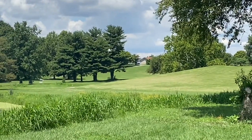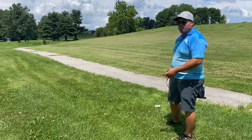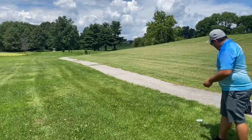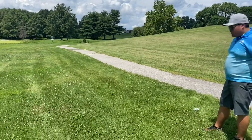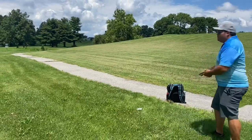Come on. Oh, no. Again, I wanted it to skip off the cart path. I'm gonna use a beat-in Entropy here and hope it doesn't go in the water. We threw OB on the right, so we're just playing inbound from where it went out, and hoping for the best here. Best for me is bogey.